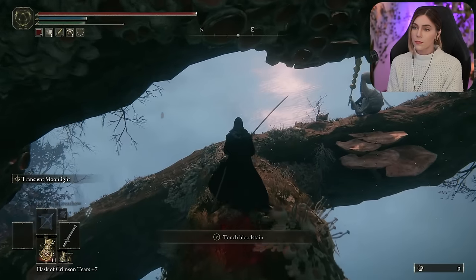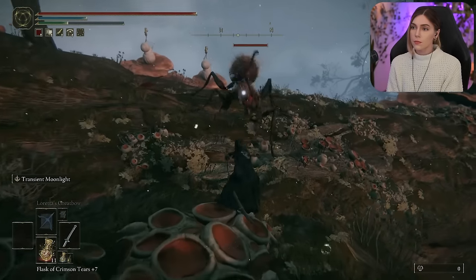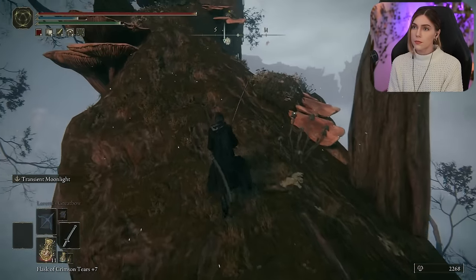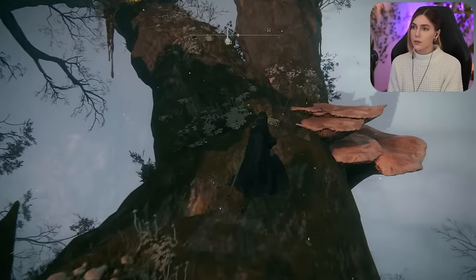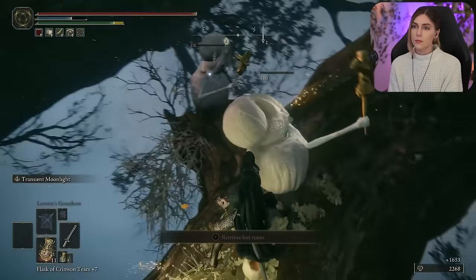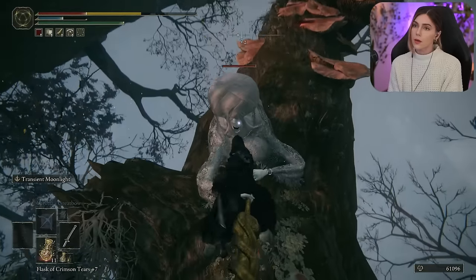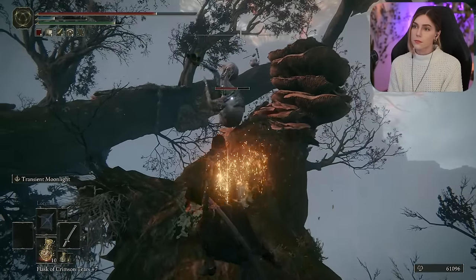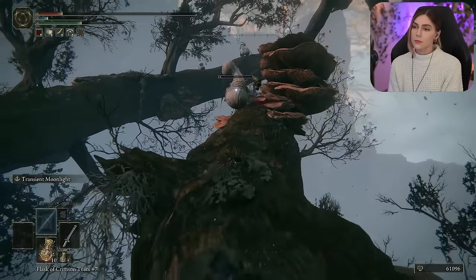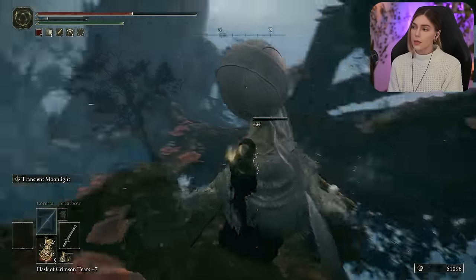Zoom in, zoom in. F you. Zoom, zoom, zoom. They have to die. Oh, ow. Can you not do that? Woo! I'm dodging on a tree and I should not be. Oh my god.